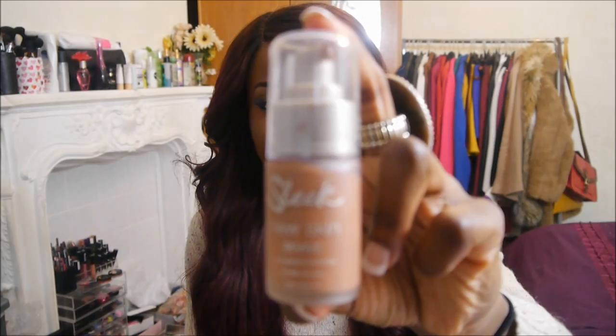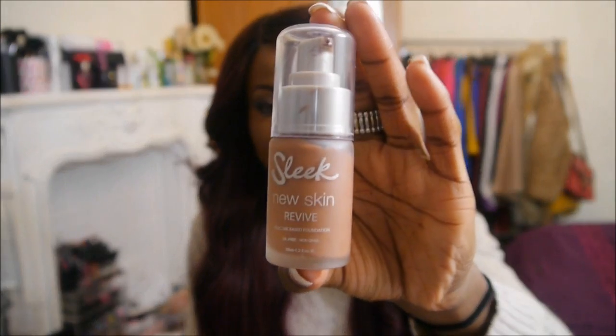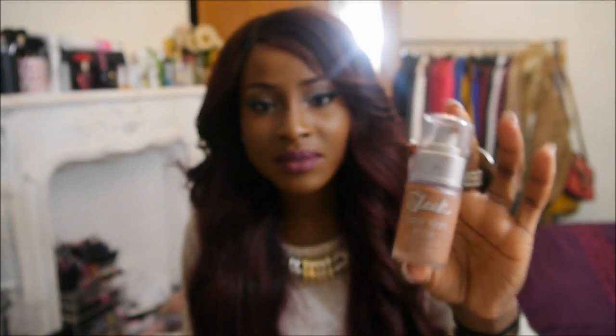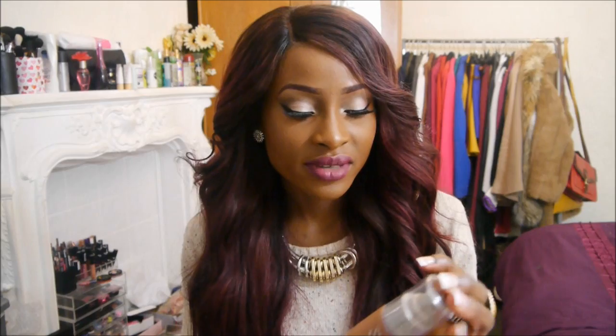The next one is the Sleek New Skin Revive foundation, which looks like this. This is one of my worst foundations in my collection. I absolutely do not like this foundation at all. It is a silicone based foundation. It's supposed to give a really nice flawless finish to your skin, and it feels like you have no makeup on, which is true.